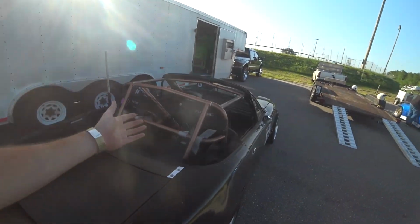Well, the next one is a ball toss. So basically we had to drift and throw the ball from one car to the other by the end of the run. We technically have convertibles. Might as well pull the top off.